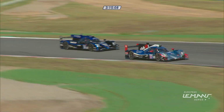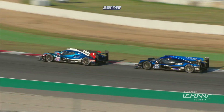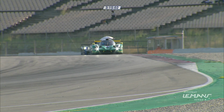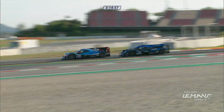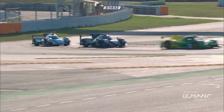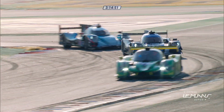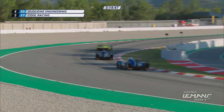Here is our LMP2 battle, this now for fourth place. Alexandre Coigny, the silver and blue, ahead of Pierre Rag, the black and blue of Duquesne. Right up behind the Cool Racing car, and down the inside he goes as they get caught behind the LMP3 machine in front. Through he goes for fourth place. Good pass by Pierre Rag.